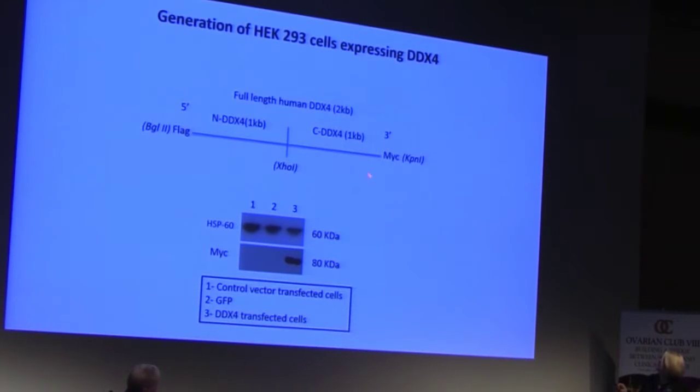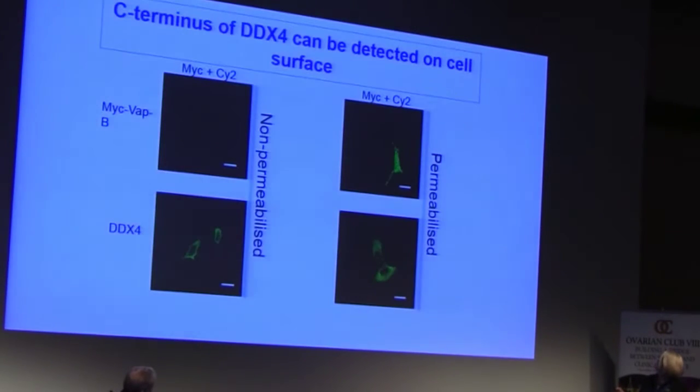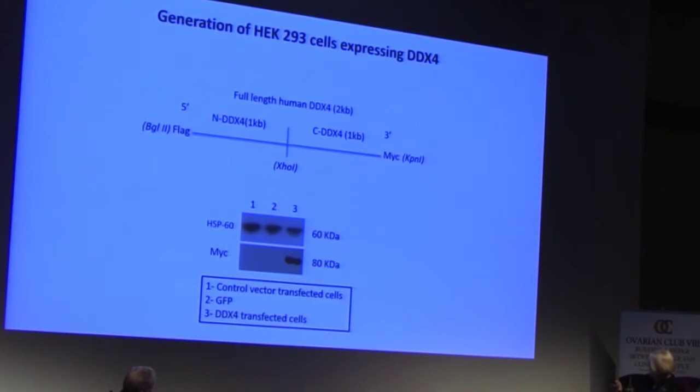So we got the full-length DDX4, and we transfected it. We put it into HEK cells, and we saw that these cells were, in fact, producing DDX4. So it was functional, it seemed to be working. And then we attached the MYC tag to the C-terminus here. So we were going to then look to see if we could identify MYC on the surface of the cells.